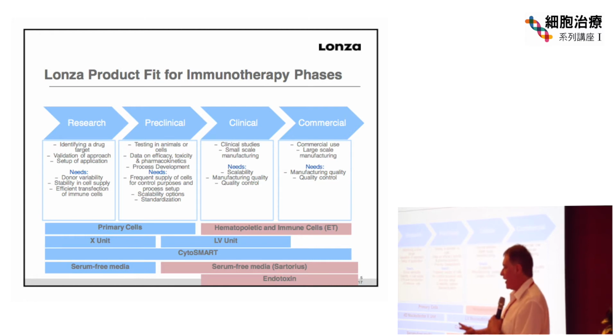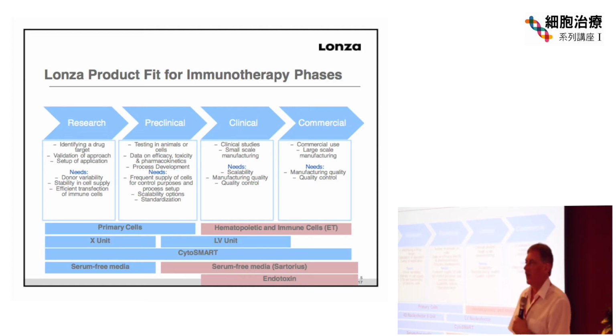So there are many different touch points. As you move from the bench into the clinic, there are many touch points where LONZA will be able to help you, and we have a tremendous amount of expertise. We have unique products that can assist you along the way. And when it comes to regulatory issues, we also have a great deal of experience. So LONZA can help in many different ways, not just my particular division, but our other divisions as well.